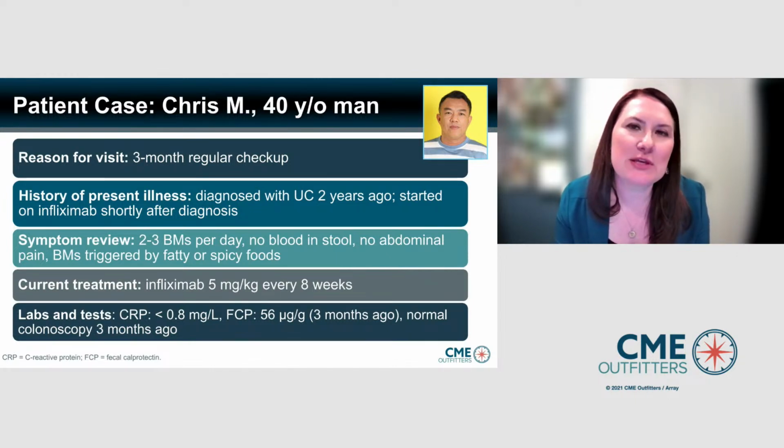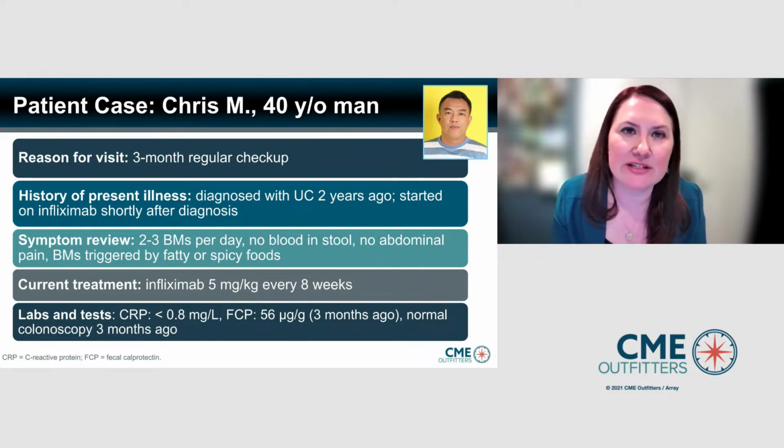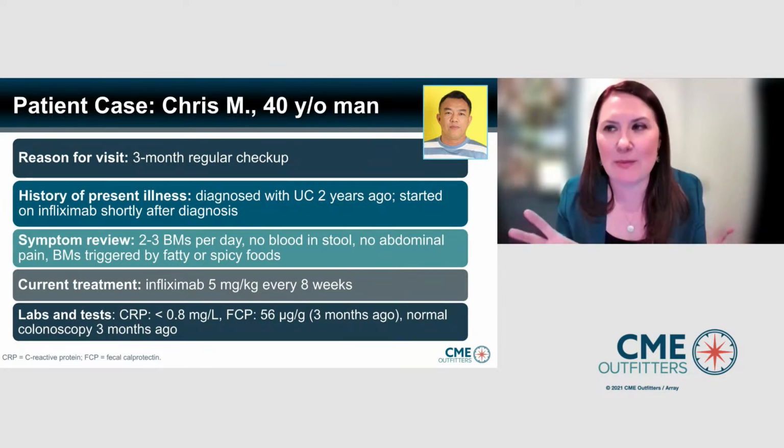So he was diagnosed with UC about 2 years ago and started on infliximab shortly after diagnosis. I hope everybody's bells and whistles are going off, thinking, okay, he had to have moderate to severe disease if he was started on infliximab right after his diagnosis. So with a symptom review though, here comes Chris, and we're asking him all the questions.